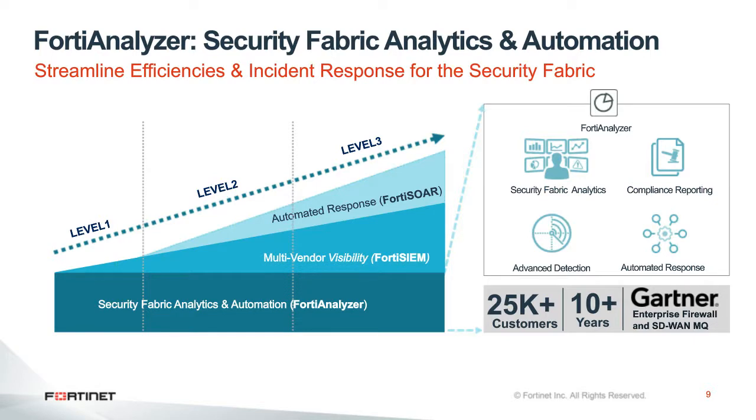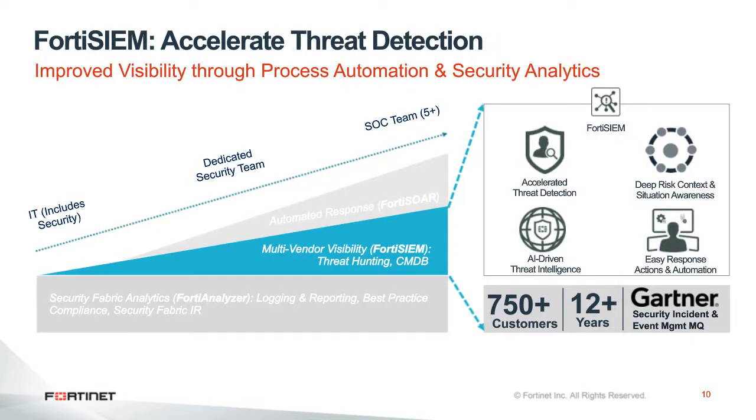these reasons. Now, as you get to level 2 maturity, in addition to FortiAnalyzer, we see customers going with SIEM. In our portfolio, we have a SIEM offering as well, which is FortiSIEM, and our primary angle on FortiSIEM is around accelerating threat detection to help improve visibility across your multi-vendor environment. We provide use cases from accelerated threat detection all the way to AI-driven threat intel. FortiSIEM has been around for over a decade, 12 plus years. We have over 750 customers, and we are also mentioned in the Gartner SIEM MQ as well.